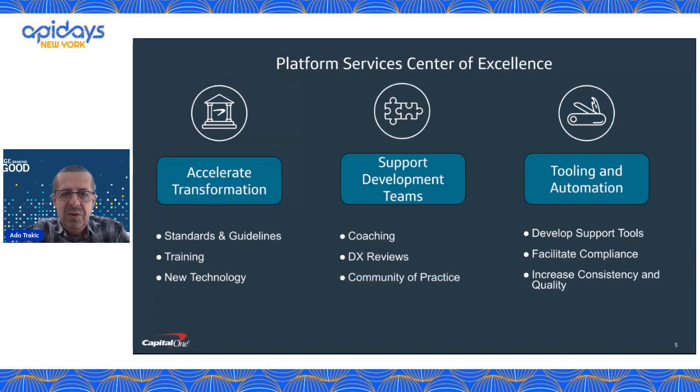I am a team member of the Platform Services Center of Excellence. We are there to accelerate transformation, support development teams, work on tooling and automation, create standards and guidelines for the entire enterprise, provide training, adopt new technologies, do a number of coaching sessions for different lines of business, perform DX reviews, have a community of practice, and of course, facilitate compliance in a highly regulated industry.